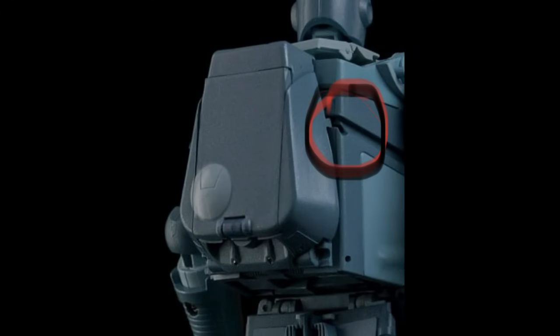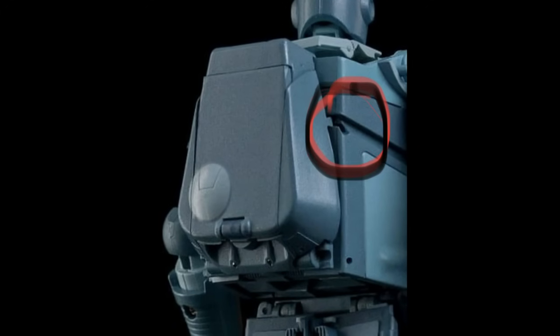Looking at the figure itself then, and one detail that I can see that is different, certainly different to the version that I've got, is this backpack.